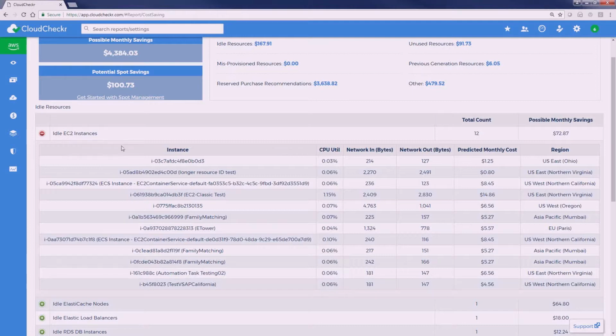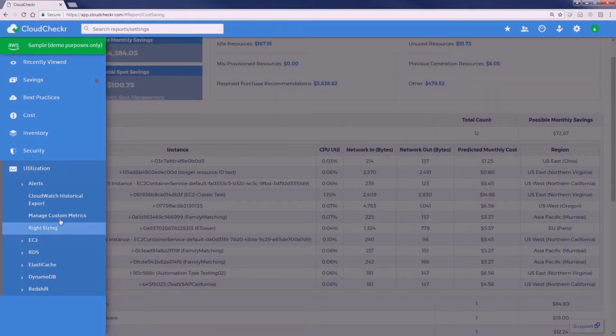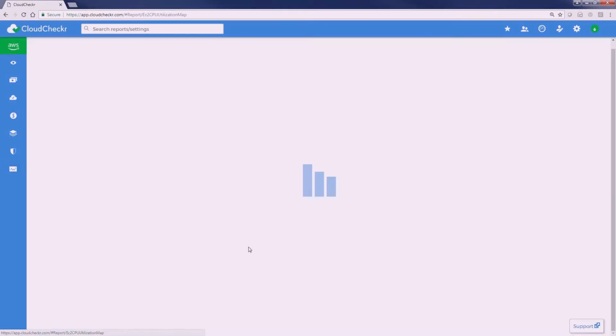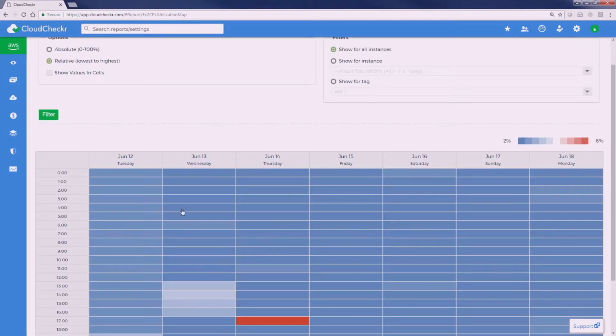From here, I can essentially go into the detailed reporting. Just like I showed you guys around security, I have heat map reports within CloudCheckr that will monitor my CPU consumption on an hourly basis or a daily basis, so that I can track what processors are moving at and why CloudCheckr made that recommendation that I take that server and make it smaller. I can see my average and my peak usage.